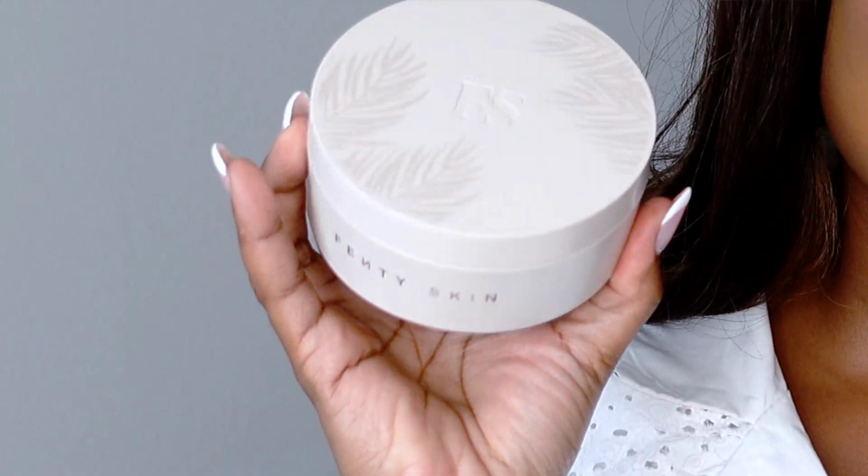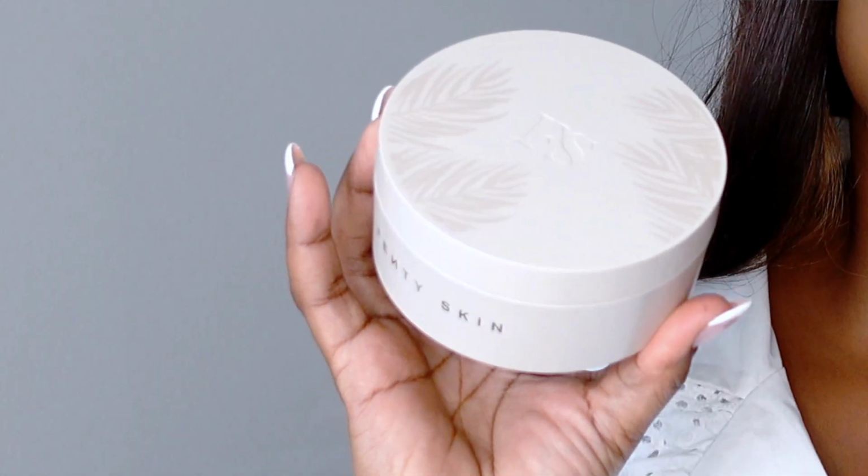Now, the next one is one that I had to go on the actual website to get my hands on because it was sold out at Sephora, and that is the new Fenty Skin Body Butter, their holiday scent. I don't know if there's a name for the scent. It just says shimmering whipped body oil. But to me, this smells like a cinnamon cookie or an unfrosted cinnamon roll. First thing in the morning, it smells like a beautiful cinnamon cookie.